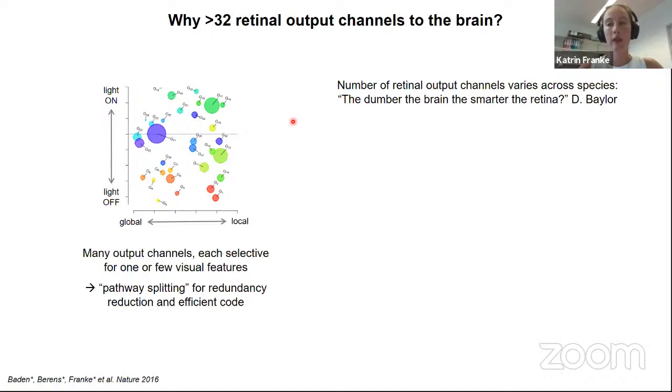And so, for example, in mouse with more than 40 different output channels compared to, for example, primate, where in the central retina we only have four to five dominant cell types. And there has been since a long time this concept, the dumber the brain, the smarter the retina, suggesting that lower vertebrate species have a smarter retina, while higher vertebrate species like primates, for example, might have a more linear retina and relocate more complex computations like direction selectivity to the cortex.